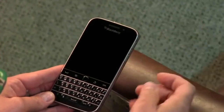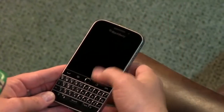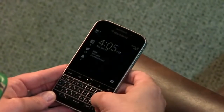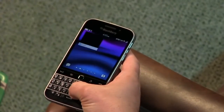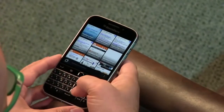If I lock the phone, I can unlock it by scrolling up like I was doing, or using the power lock key. But you can just go enter. That's nice. All these old shortcuts are still there. You want to start the browser? Hold the B button down. Oh, that's nice, it starts the web browser, right? So these are things that are still there.